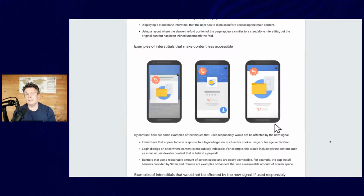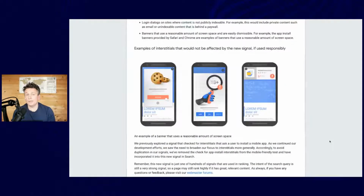Now, there are some examples of when interstitials are okay. So to accept cookie usage on a website, that's considered okay. For age verification, maybe you're selling alcohol or something like that, that's considered okay. And the last one is when the pop-up is really small. And in this case, the pop-up's right at the top of the page. It's maybe taking up a fifth or a quarter of the page.